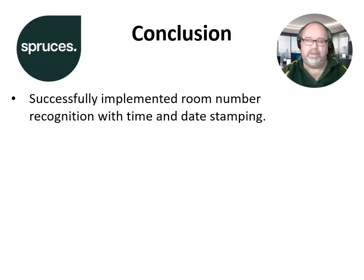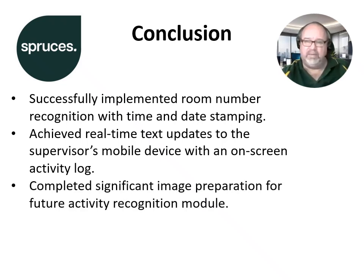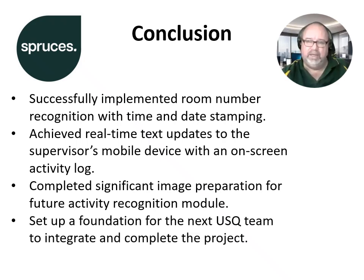In conclusion to this project, we were able to get the room recognition and the time and date stamp recording working. As a bonus, we got these showing up as a text message sent to an activity log box on the main screen of the supervisor's mobile device that they use to monitor the cleaners' progress in their work. In addition to this, we were also able to do much of the preparation of the images for the activity recognition part of the project so that when it comes time for the next USQ team to take over, they can simply work on integrating the images into the activity recognition part of the project. This will eventually get the entire project working to the client's satisfaction, hopefully very soon.